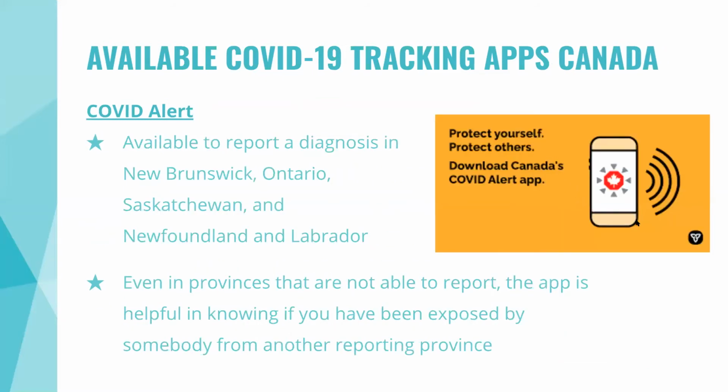More information about COVID Alert. It is only available to report a diagnosis in New Brunswick, Ontario, Saskatchewan, or Newfoundland and Labrador. So in the other provinces and territories, you can't actually report a case. It hasn't gotten that function yet. But even in provinces that you aren't able to report in, the app is very helpful because it helps you to know if you have been exposed by somebody from another province that can report. So say somebody was traveling or they're in your province, but they had already reported it, then you'll know, even though you're in the province without the reporting abilities.